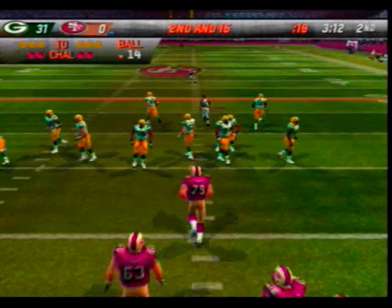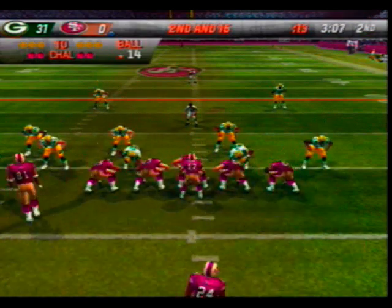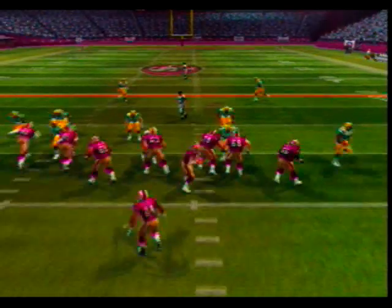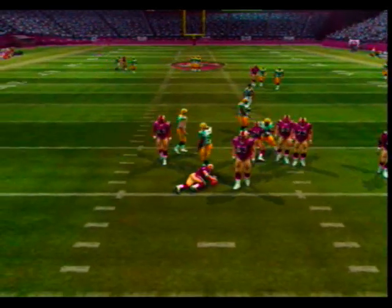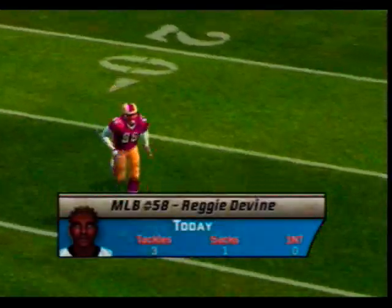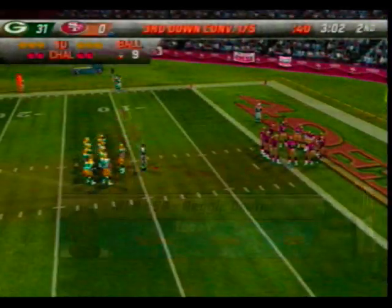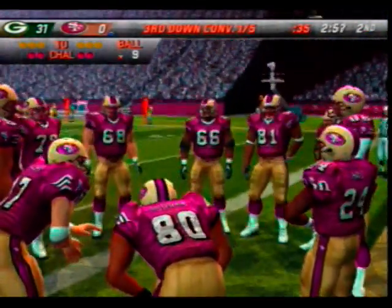After the penalty, it is now second and long on the 14-yard line. The 49ers come out in the bunch formation. He can't get away. They've got to find a way to give him a little more time back there. The defense was in man coverage, so he had some options out there in the secondary. He just didn't have the time to decide where he wanted to go with it.